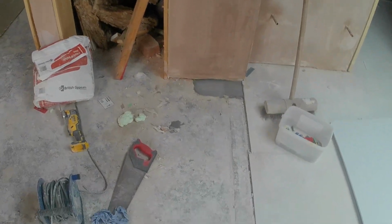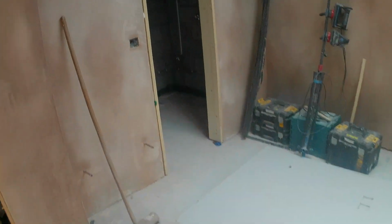That will be a priority, but I've got to do it last because I am going to have to cover the bulk of this space here with some screed, and I don't want to block my way into there. So we are going to knock up a dab. We're going to get these boards in.